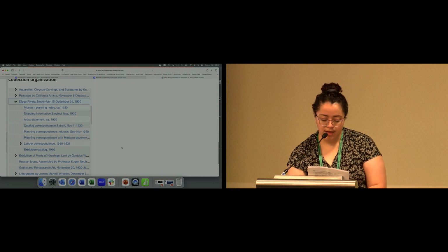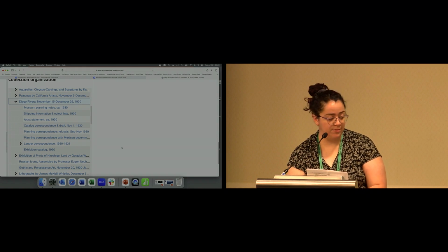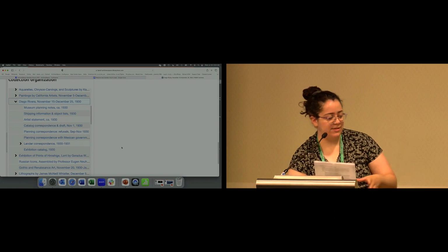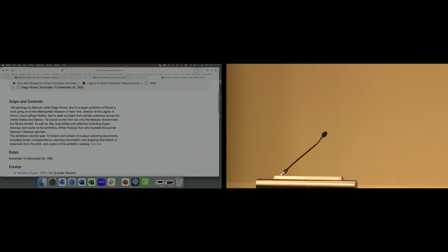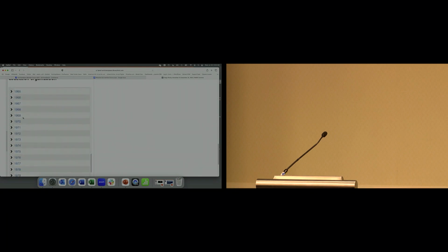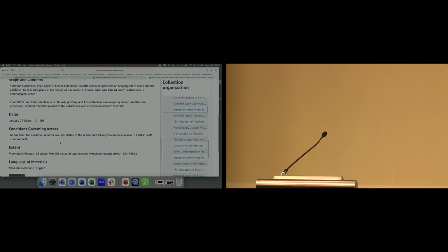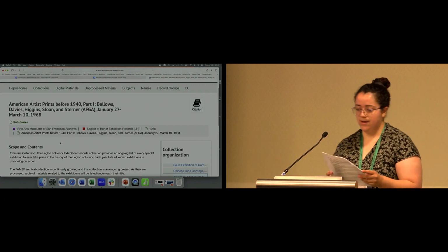And then in time, all the exhibitions will receive the levels of description that we have here. But for now, the titles and the dates provide a lot of discoverability. So I'll just show you the kind of notes we have, and then you can see an example of something that doesn't have these notes. Okay, back to the slides.